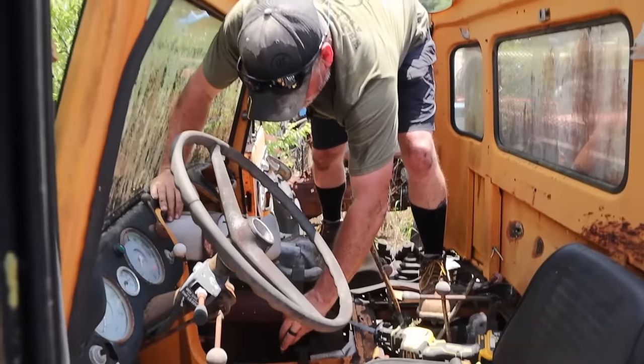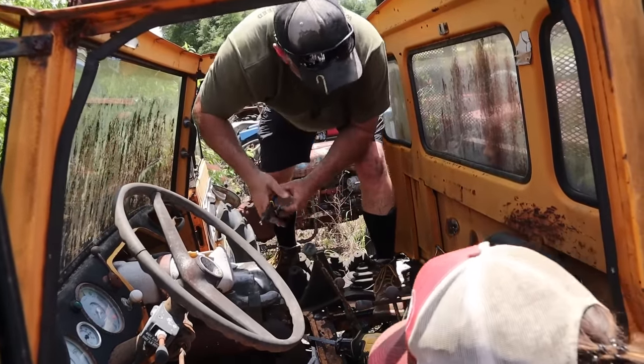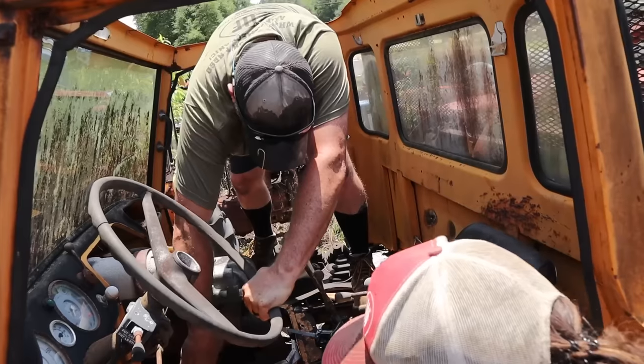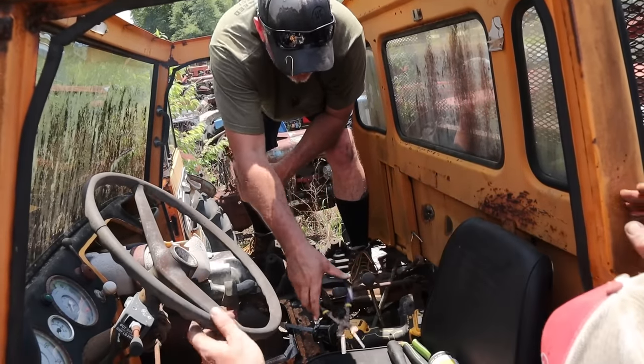That don't do nothing, though. The bottom big lug should be to the motor part of the starter. It is, but I can't. You're doing something right sometimes.